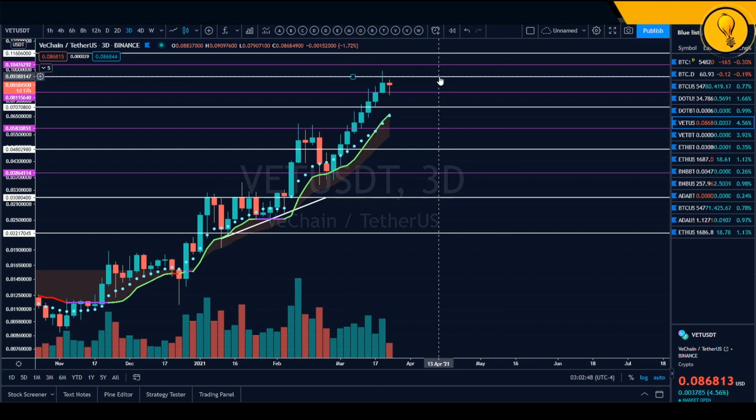So now price did get rejected off of that 9-cent region. However, note where we are getting supported off of right now. Okay, that support is coming in at 8 cents. Now that pink region, that pink line that you see here, marks the midpoint.